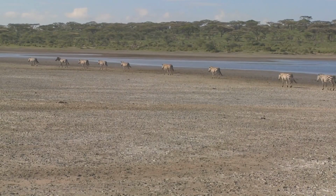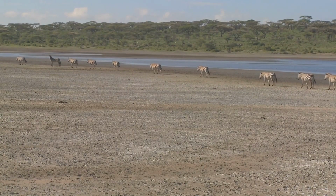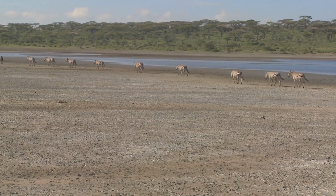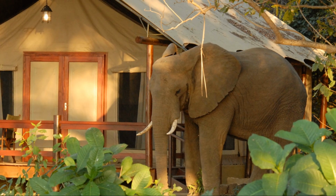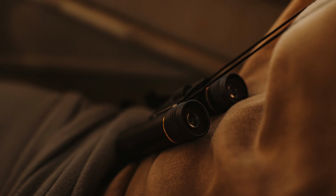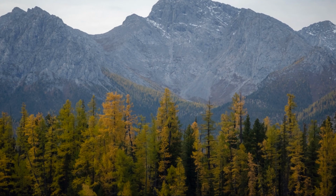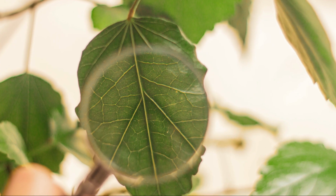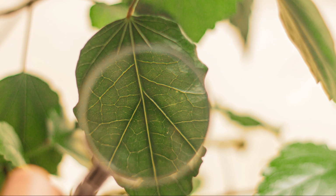Now, walking safaris are best enjoyed during the drier months, from June to October, when the vegetation is less dense and the animals are easier to spot. You'll cover less ground than you would in a vehicle, but trust me, you'll see and experience so much more. It's about slowing down, really connecting with nature, and appreciating the smaller details of this incredible ecosystem.